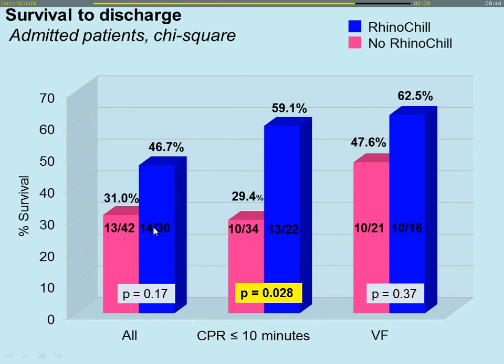So it's only 150 or so patients. And then subgroups, of course, if you look at those that received professional CPR inside of 10 minutes, then there seems to be benefit for those that received that RhinoChill system. But of course, that's a subgroup.